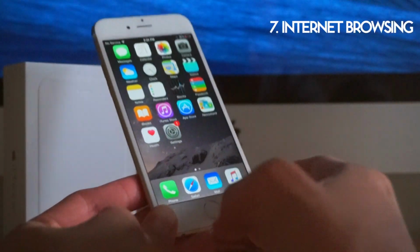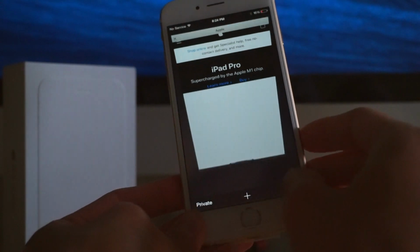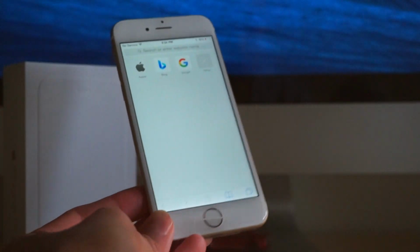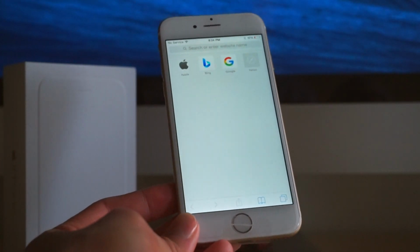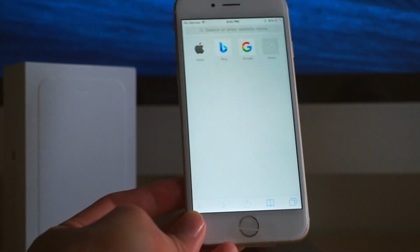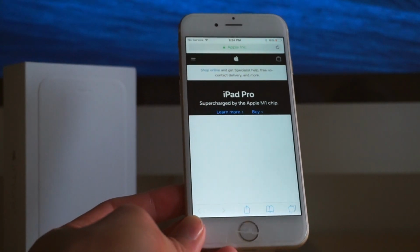Alright, so the last thing I want to talk about today is Safari. Safari is one of those apps. Actually, let me close this first and show you guys that Safari still looks pretty much the same. You still have all of your suggested apps, but what you are going to be surprised to know is that because a lot of these websites use new tools like code updates over time, for example, apple.com, even Apple's own website doesn't work on this phone.